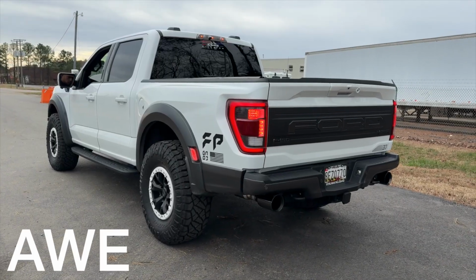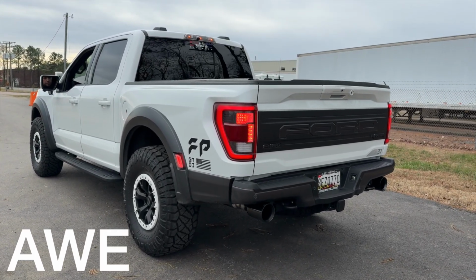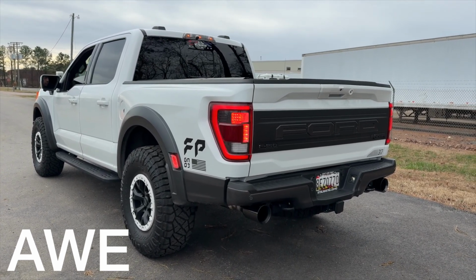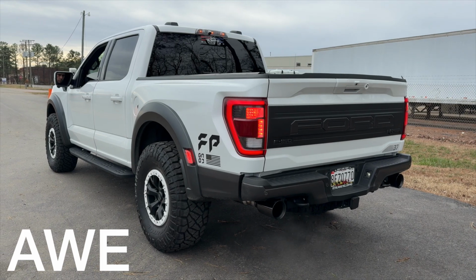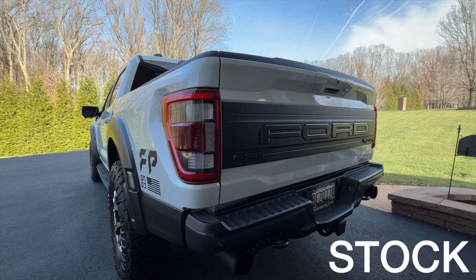All right, so we have the AWE exhaust on the Gen 3 Raptor. This is in Baja mode, so in Mustang terms, this is fully open. Ready, that sounds good from out here, dude.